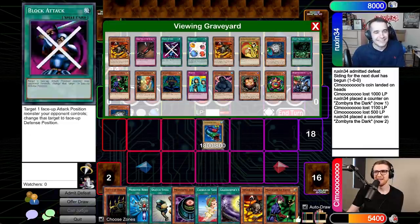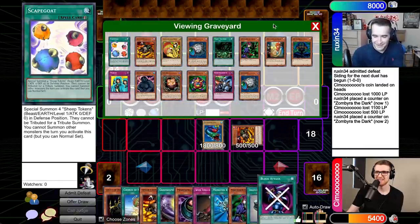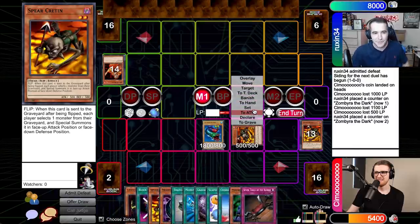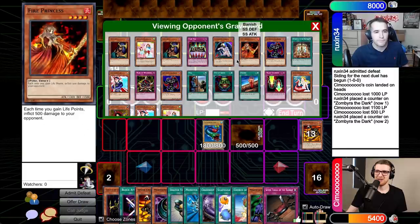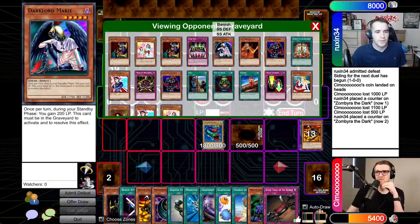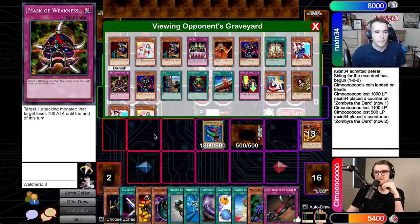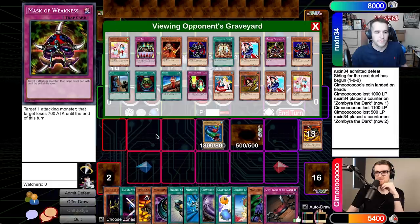Perfect timing. Thank you, Spear Cretan. Fantastic. I'm so happy about that. All right, so go ahead and do your five now. We're going to have a lot of cards after this. Okay. So I'm going to be normal or special summoning two Dark Elves. Those are big. We get them in attack. We get Dancing Fairy in defense.